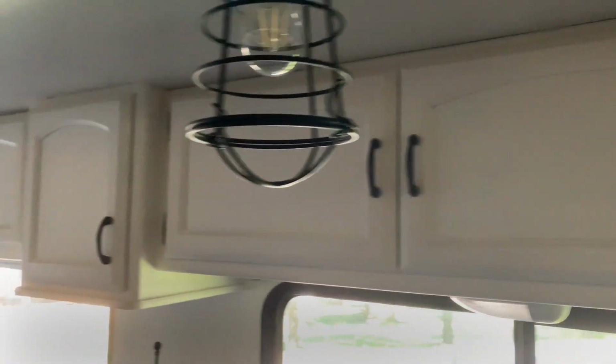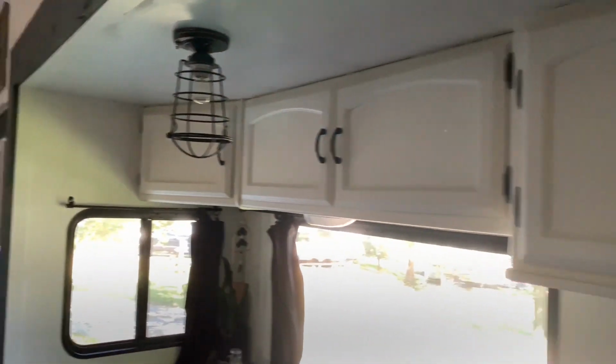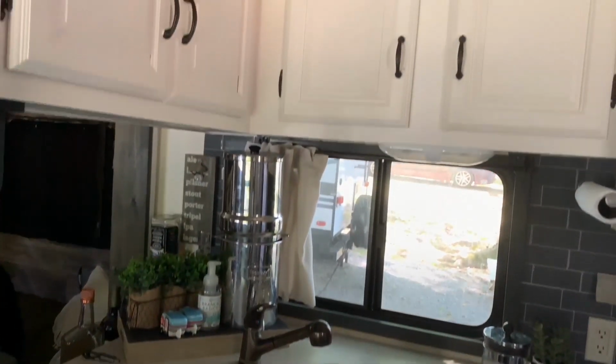These are all original cabinetries as well. Everywhere we did not take any cabinets down, which a lot of people do. We didn't know how much space that we would need, so we left them up. Although I keep asking my husband if I can take them down, we will eventually be selling this fifth wheel. He's shaking his head now. We will eventually be selling this fifth wheel, so a lot of people like more cabinets, so we're keeping them up.